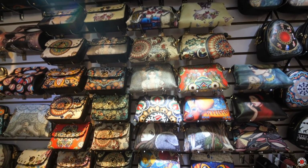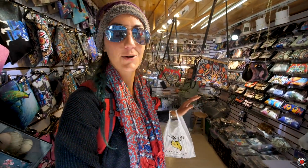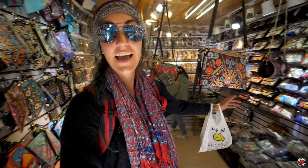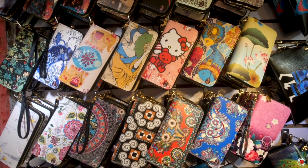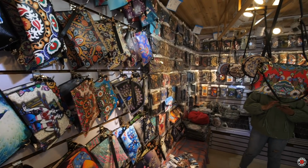Guys, I just found the cutest shop. This is the owner, Shui Yu. I don't know if I'm saying that correctly, but this whole shop has the most adorable purses and wallets. It's here in the ancient street. Highly recommend you guys come here. I just bought like three of them for gifts for friends. But yeah, look.